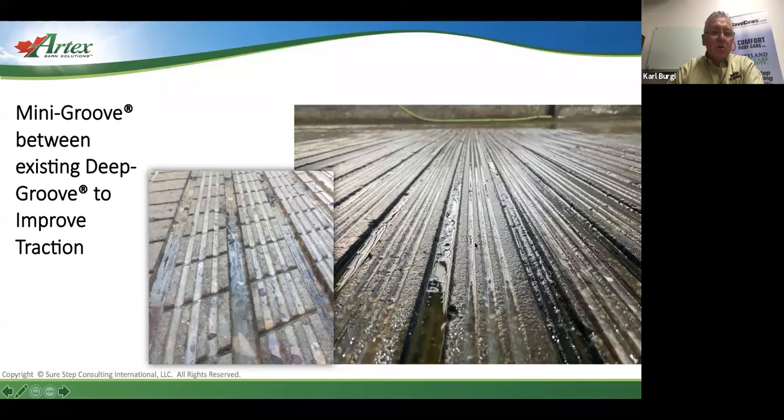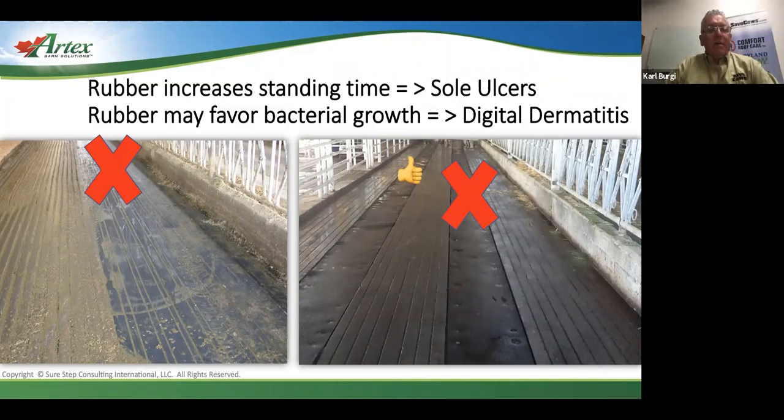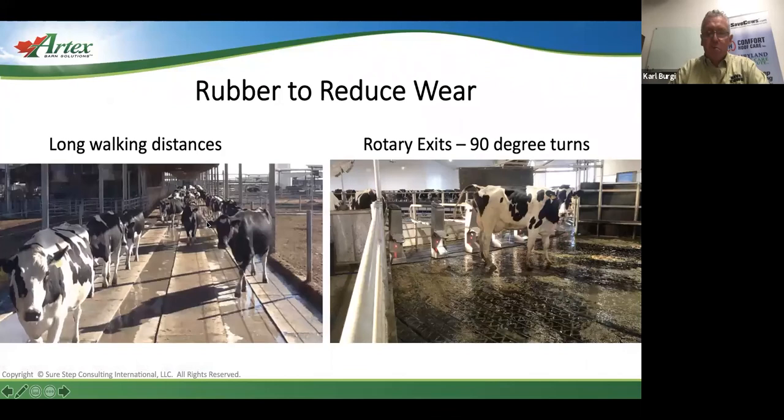So when it comes to rubber, you can see here, we've learned over the years. This is one of my dairies. In 1997, we decided to put rubber along the feed bunk. Yeah, okay, somebody would say, well, this is probably slippery because it doesn't have the pattern in it. But the issue was not really the slipperiness. It was that we found the cows would stand longer in the two pens where we had rubber compared to the two pens where we didn't have rubber.